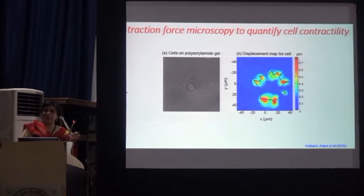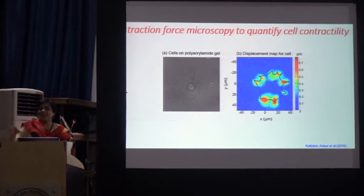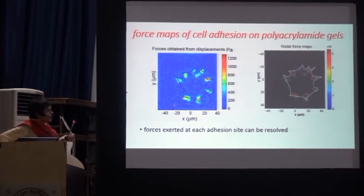Remember, biologists have used lots of metrics to quantify how you distinguish between different populations of cells. And this is the same part that I showed you, that we can use cells which are growing on soft polyacrylamide gels. Here you see there are very high hot spots in regions where the cell has made bonds with its substrate and is pulling on it through springs. We can now construct force maps.